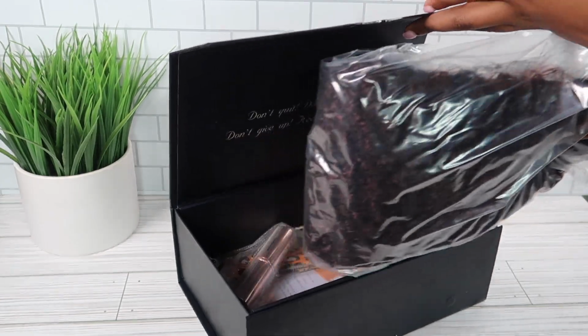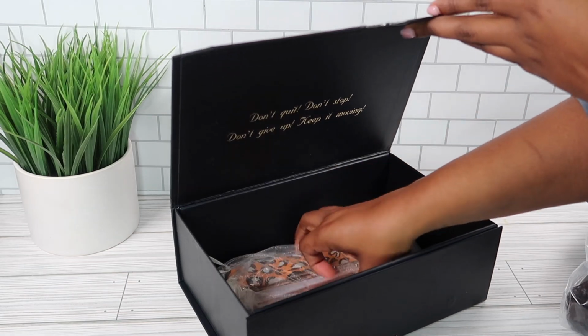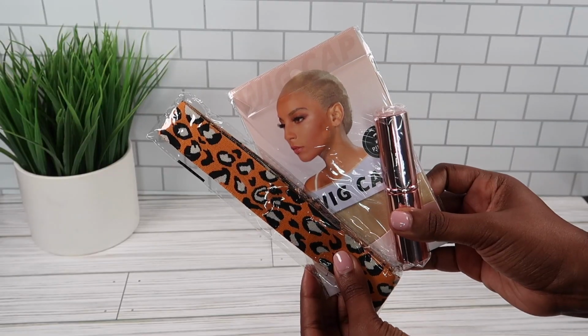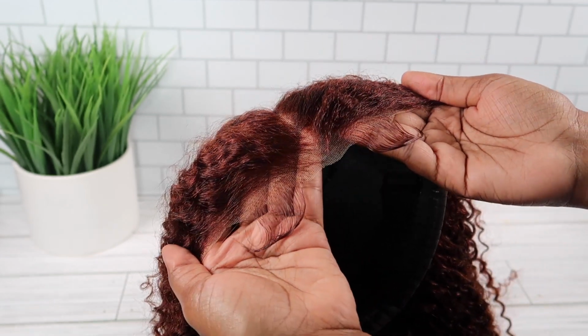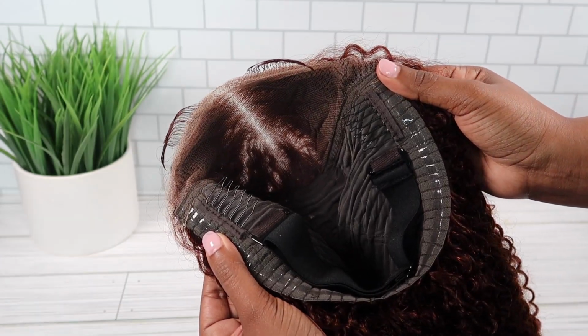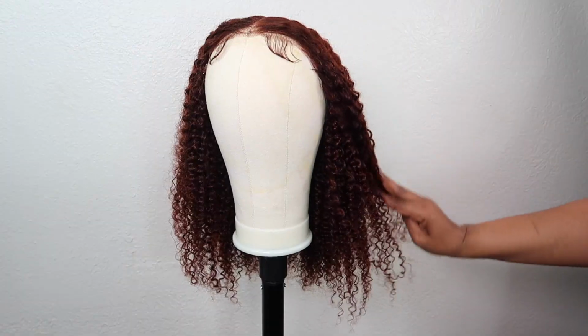So today's hair is from Nadula. Let's go ahead and unbox it and see what we got. So along with the hair, I received a wig cap, an elastic band, and a makeup brush. This is their 20-inch pre-cut wear and go wig in the color reddish brown, and it does come with an adjustable strap and clips for security.